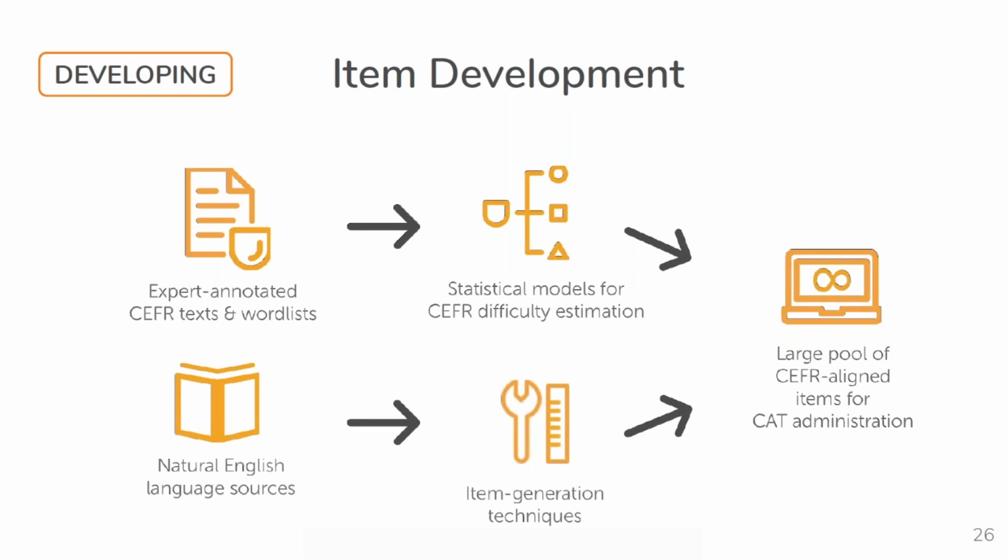And so what they did was they would read the text or look at the words and assign them to different levels of the CEFR, like A1, A2, B1, B2, C1, or C2. And then after the experts had assigned those levels to the text and the word lists, we taught the computer what the characteristics of the vocabulary words and what the characteristics of the passages were at those 6 different levels.